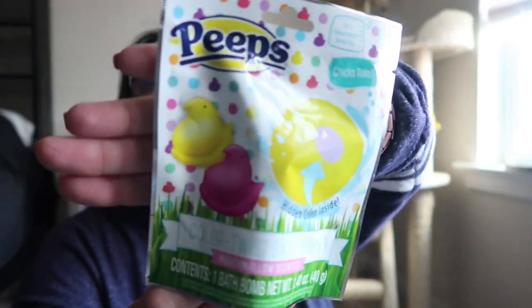And then this one says Chicks Rule, and it's got the chicks Peeps instead of the bunnies, and it's yellow with purple on the inside, and it looks like that.